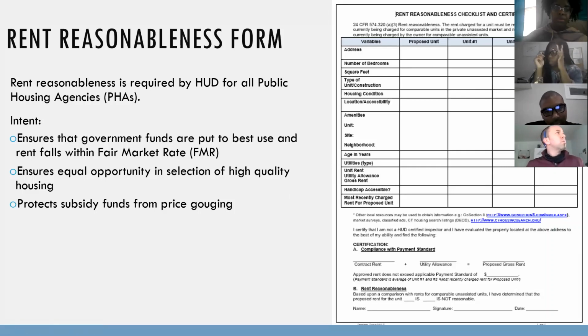Very simple. So the most important things on this are the zip code, the number of bedrooms, and how much the rent is. Those are the three most important items, because we can't determine FMR if we don't know the number of bedrooms or the zip code that the unit is located in. If you just put New Haven, Connecticut, that's not good enough, because different zip codes in New Haven have different FMRs. That goes for any city that has multiple zip codes. So just please make sure you have the zip code, the number of bedrooms, and the price that the landlord is asking for. Those are the most important things here.